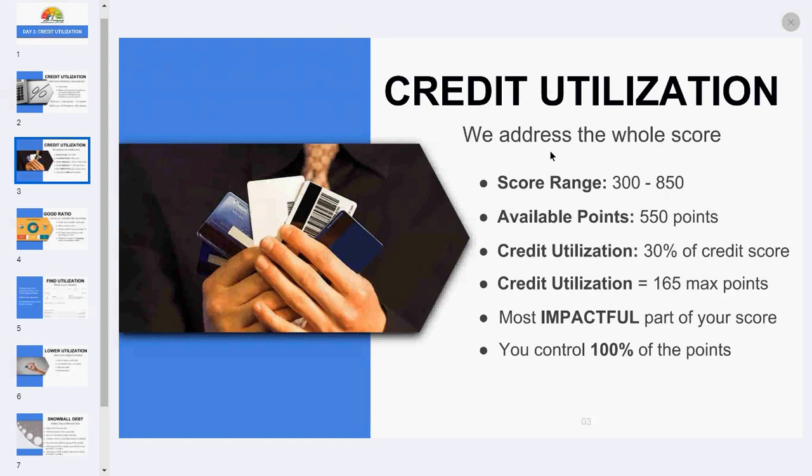Keep in mind what I said earlier. You start out with 300. So getting this credit utilization under control alone can get you a maximum of 165 max points. What I love about the credit utilization is that it is the most impactful part of your score. And you are 100% in control of the points that you can get from credit utilization, okay? No guru, no specialist, no credit repair company can help you with the credit utilization. It is 100% on you.